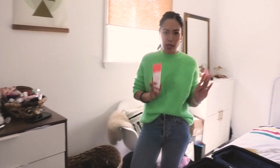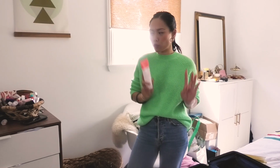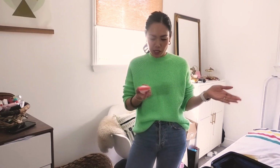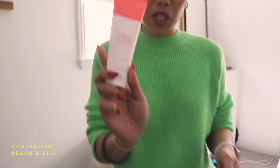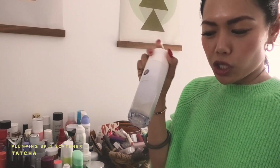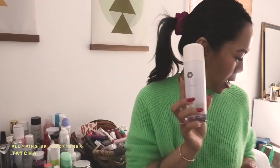Usually when I am packing my skincare and my makeup, what I will do is walk through the routine in my head so that I know I'm not forgetting anything. So the first thing I grab is my cleanser. This is actually a new one from Peach and Lily. It's a hydrating calming cleanser, which I think will be good because traveling always kind of disrupts your skin. An essence, which is the second step.